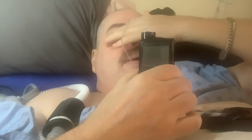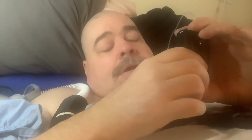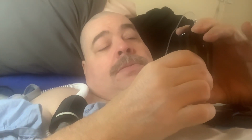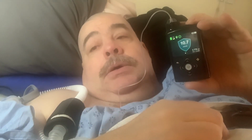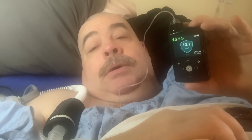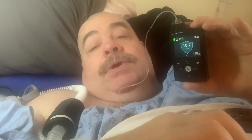I can see if my blood sugar's climbing, if it's dropping, if it's staying the same. I have arrows on here. Not right now, I don't think. No. But there'll be arrows pointing how fast I'm dropping or climbing. Again, this is keeping me at 10.7. I don't know why I'm going up. Well, it's after lunch, but still.